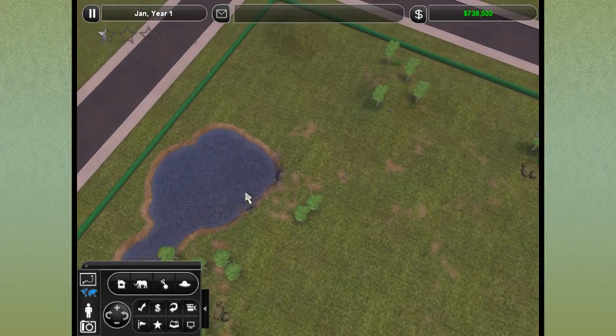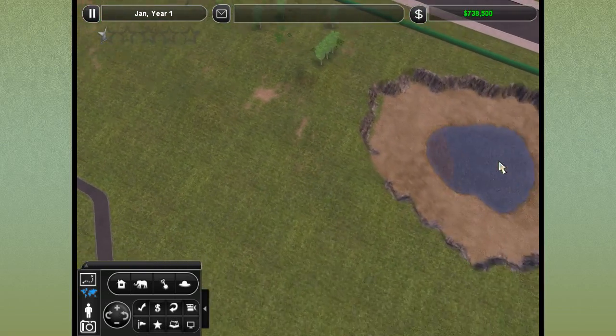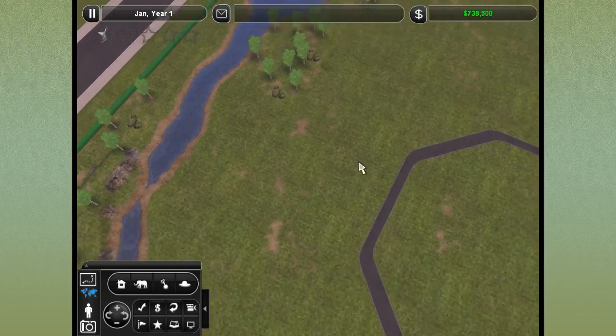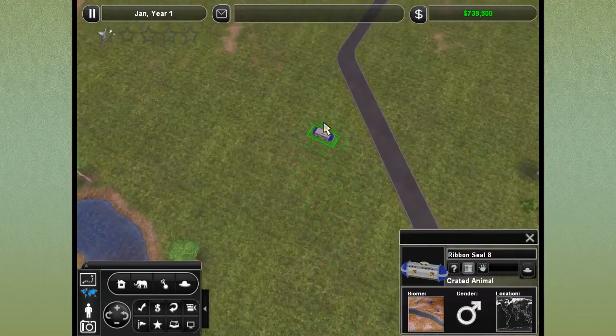Is there like a big pond? We could make this bigger and turn it into kind of like an Arctic area, right? Okay, there's a thing over here. All right. I think we're gonna move the seals up here. Oh man, we gotta get these guys in the water. That's the very first thing, Intern.